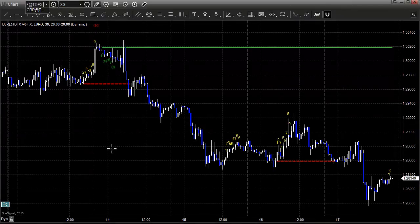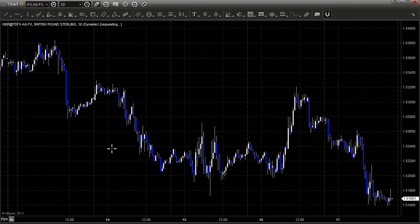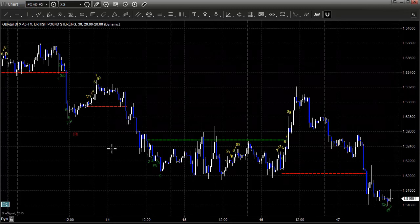And if I pull up the pound, same thing. Here's 30-minute bars for the week. We saw about 230 pips there as well. Less movement, I would say, on the pound overall in terms of straight action, but the euro certainly showed us a decent move. So let's take a look at what we're going to be focusing on in the week ahead.